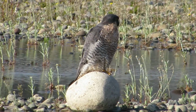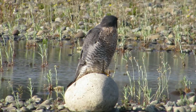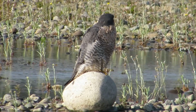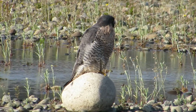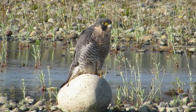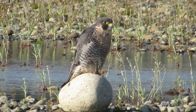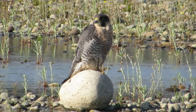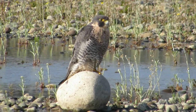Peregrine on the round rock, right by the bathing spot. Picked up some pretty good calls she was making earlier, and we're hoping for her to do it again. You can see the ripple of a little breeze. The water in the puddle there is making a few ripples.